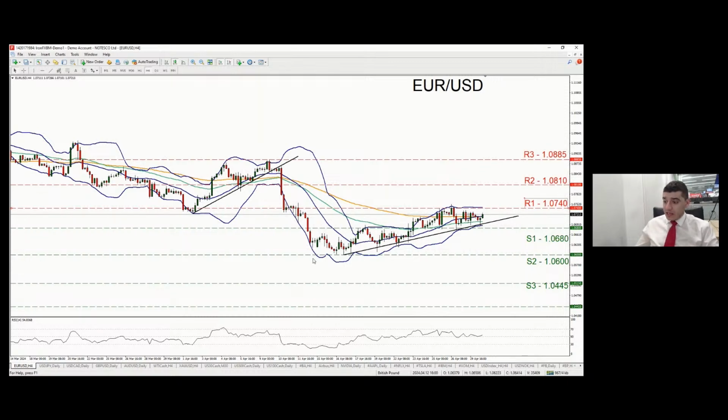Now, we still have an upwards moving trend line, which has not been broken recently. So you can see a wick here and another one here. RSI is at 54, so it might imply that the bulls have not taken complete control of the pair's direction just yet. Instead, I would not be surprised to see it going up to R1, failing to break above, and then staying between S1 and R1.